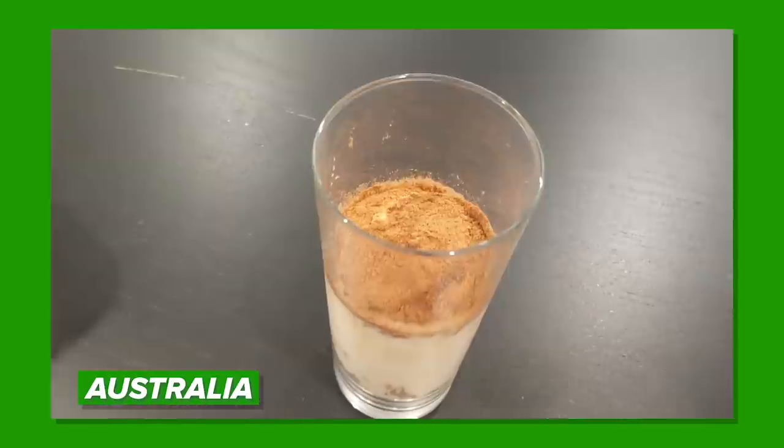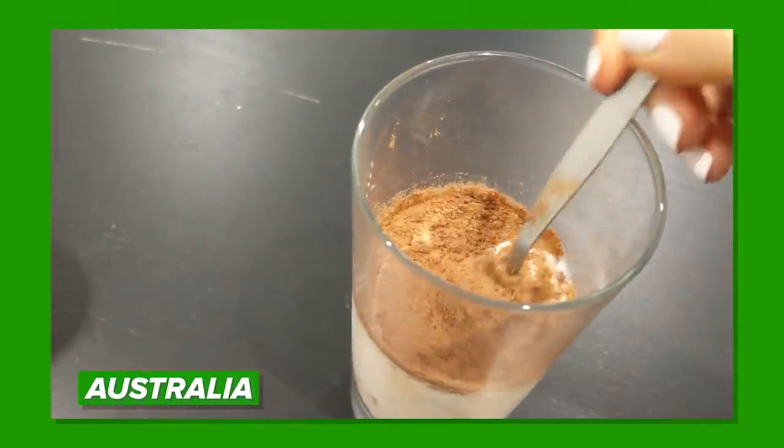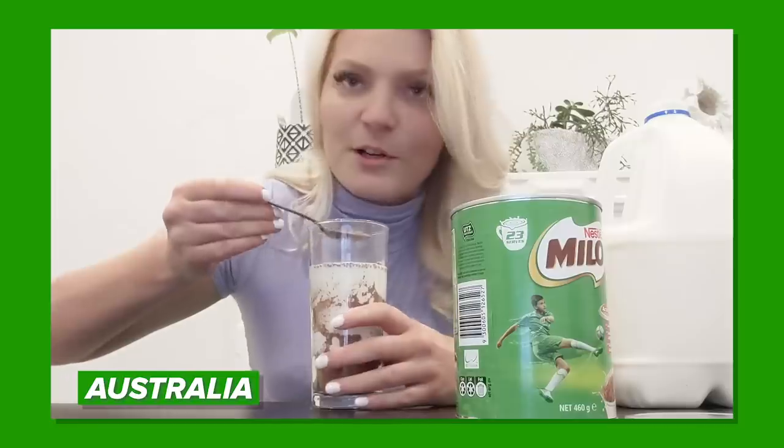This is now a fun little mine. And we're gonna try and prospect the Milo out with our spoon. So rather than drinking it, some people like to mix it in, but I like it to be an interactive drink. So we're gonna grab little bits out and bring them to the top. Oh, it's bloody good.